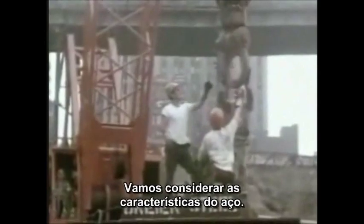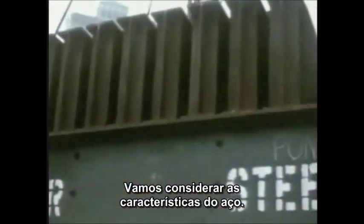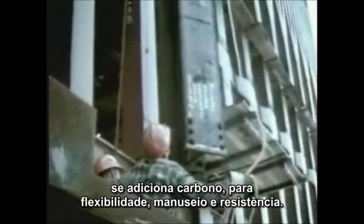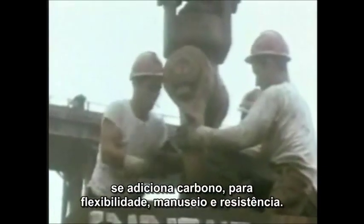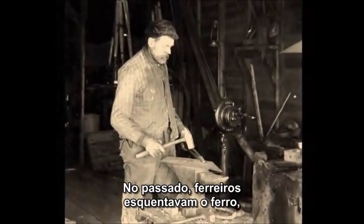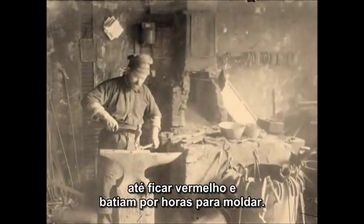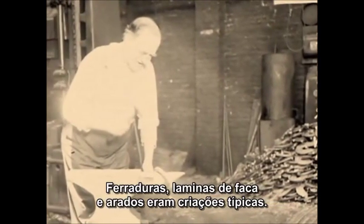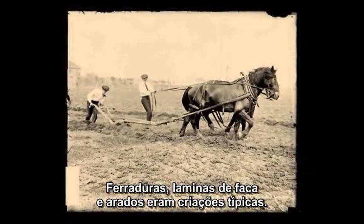Let's consider the characteristics of steel. Steel is an alloy of iron containing added carbon for flexibility, workability, and strength. In the days of old, blacksmiths heated iron till it was red and pounded it for hours to form it. Horseshoes, knife blades, and plowshares were typical creations.